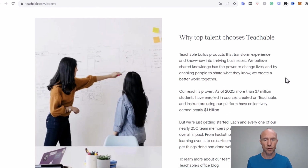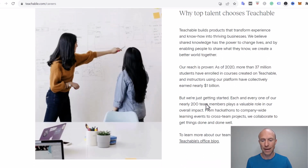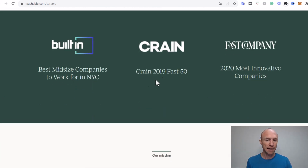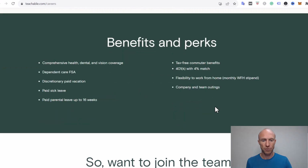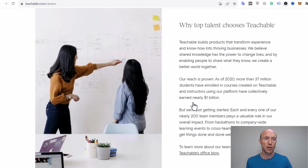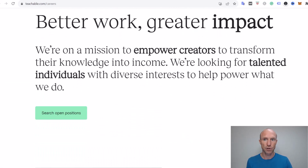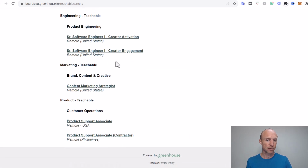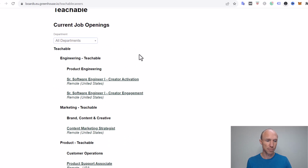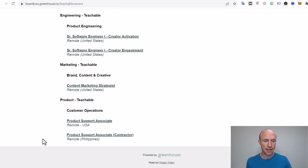Again, good idea to always read about both the company so you understand the company and the business model, but also read about what they offer you as an employee, what are the benefits. They have some information here that can definitely be good to check out. They have all these different bullet points that are good to look into, and then you can check out the open positions. And as of the time recording this video, these are the ones you can sort in the different departments, but you can also see at the end here they have some different support options, remote in the US and remote in the Philippines.